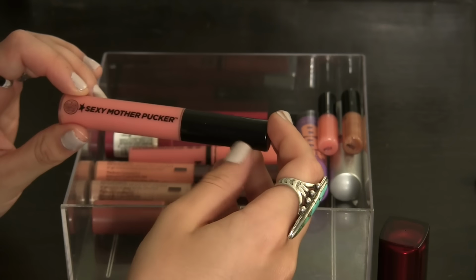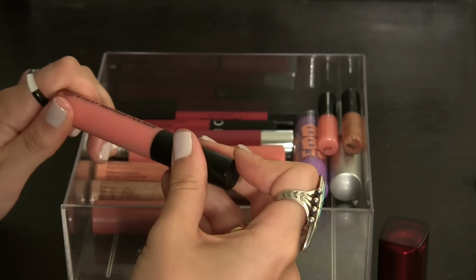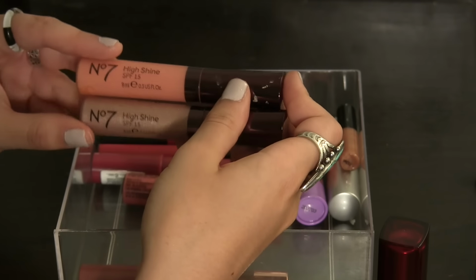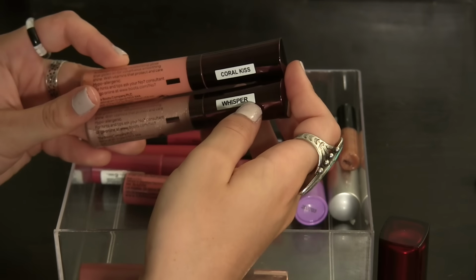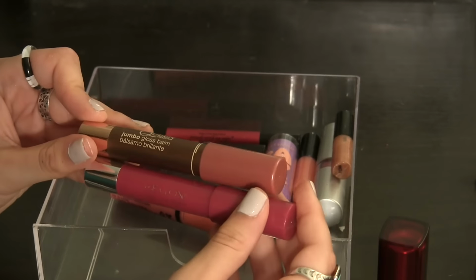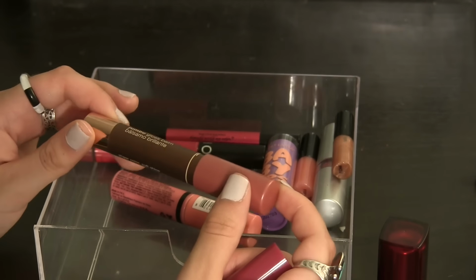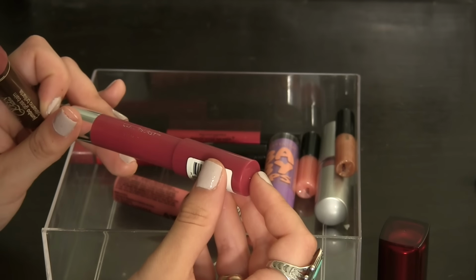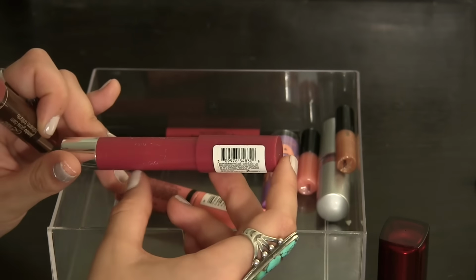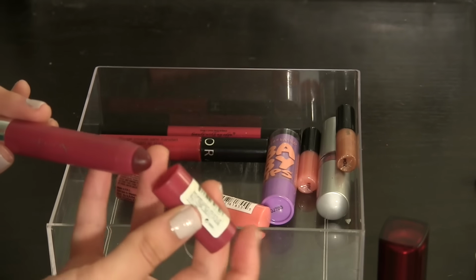Next, I have the Sexy Mother Pucker Soap and Glory Lip Plumping Lip Gloss. I have 2 No. 7 High Shine lip glosses. I have the shade Whisper and the shade Coral Kiss. I have 2 Chubby Stick type things. This is the CoverGirl Queen Jumbo Gloss Balm, and this is the Revlon Color Burst in, oh gosh, the packaging rubbed off. I don't know what shade it's in, but it's just a pinky raspberry color.